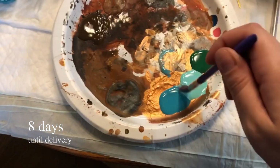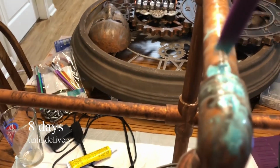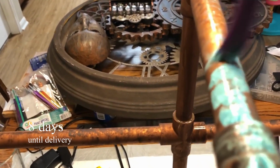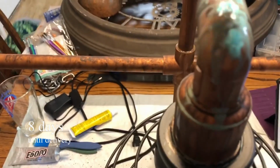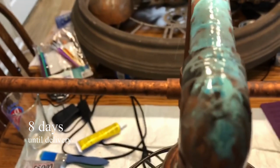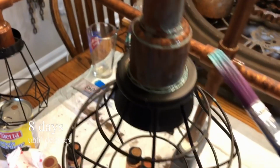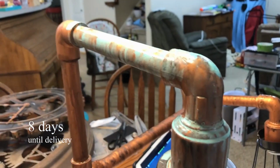So there we go. So I just take it, I daub it, here daub it. Again, brush up on surfaces where the water catches. We add more patina, and that is a good way to get the copper patina.